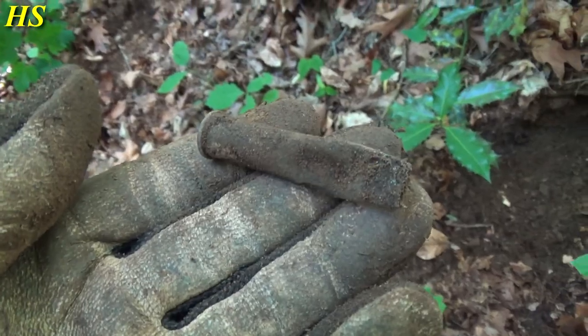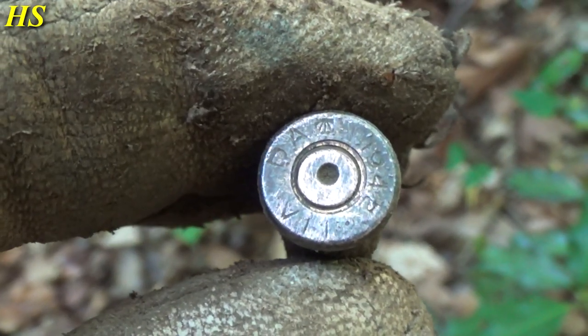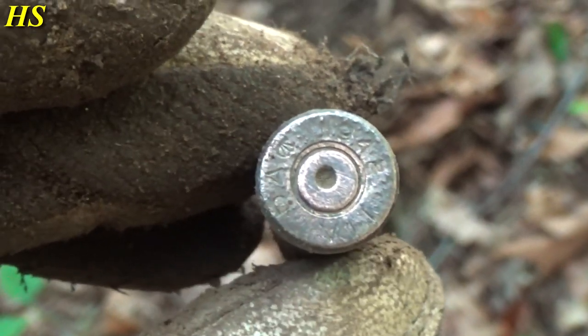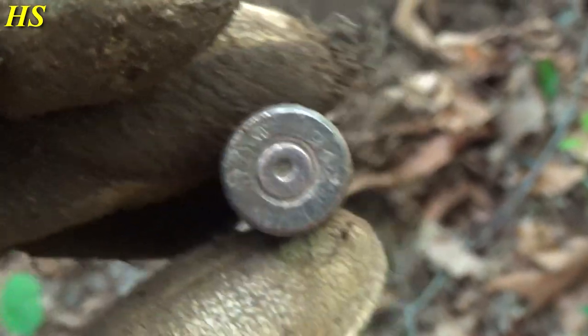I just found another shell casing, but this is actually a .303. And right there, you can see it says DAC, so it's a Canadian shell casing. And it says 1942. As you can see on the primer, the dent is different. The other one is a stripe, a small stripe that's fired by the Bren gun. And this small circle, this one is fired by the Lee-Enfield.